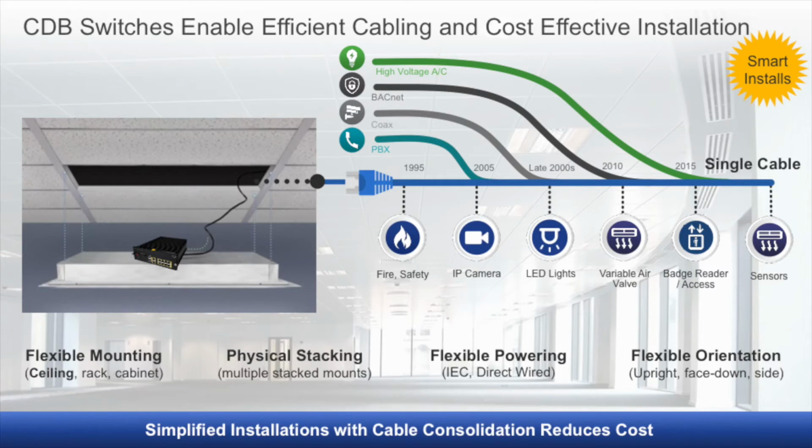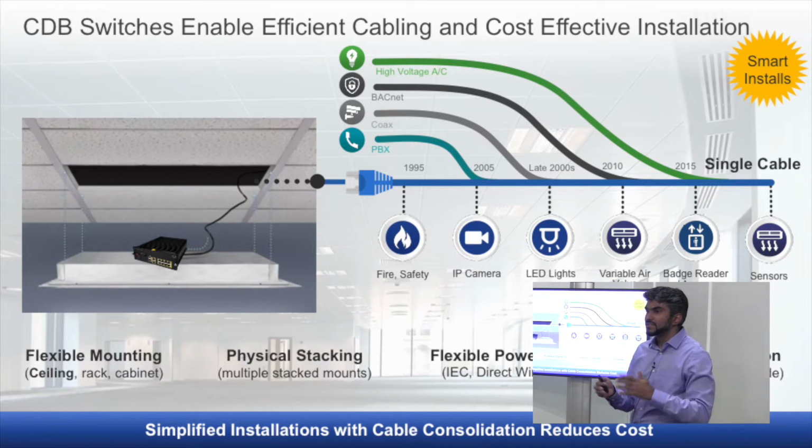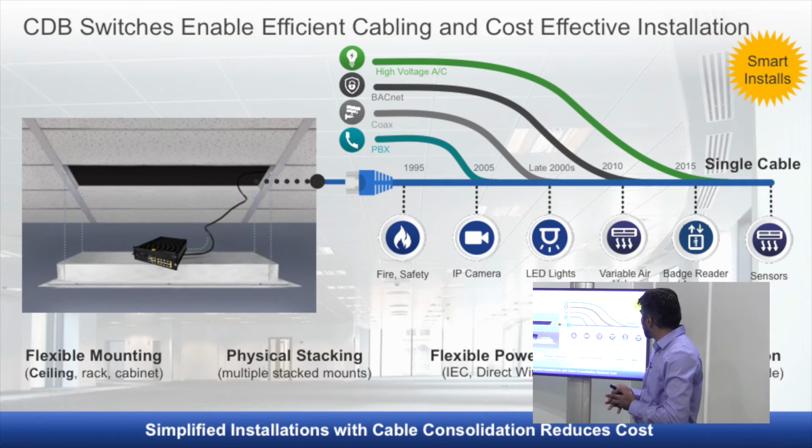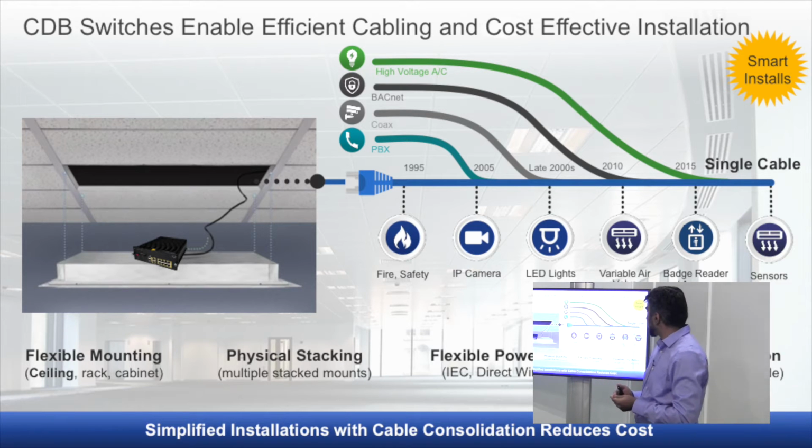Let's start with the cabling aspect of it. This is a really rough picture. Obviously, you don't just keep the switch on the phone, but we don't have any recent pictures. It comes with the entire rack, and this rack can be mounted in the ceiling as well as a rack or a cabinet. So that's the flexible mounting option. For physical stacking, we have multiple options, whether horizontally or vertically. The powering options are also, we just started with 2, but there is a third one coming as well. So there's IEC and a direct wire junction box.